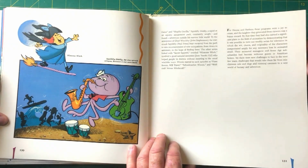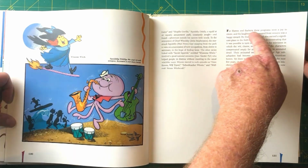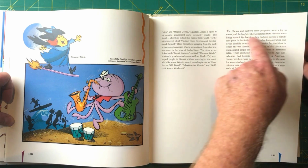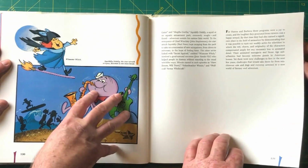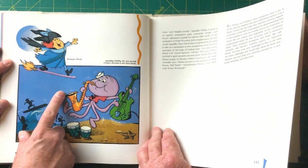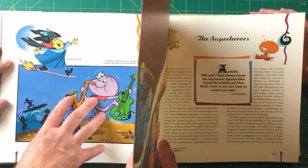So nothing was the same. No other studio did this like Hanna-Barbera. These programs were a joy to create, and the laughter they generated from viewers was a happy reward. And oh my God, they had a handle on the licensing, deals with companies. They provided weekend work for their animators, etc.